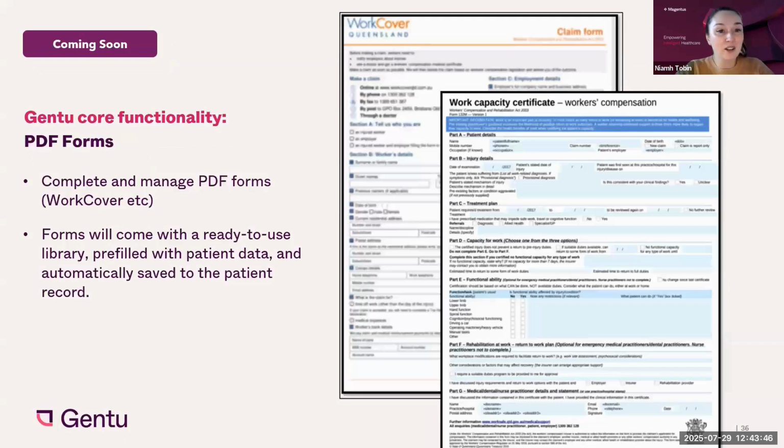We're finally adding the equivalent of custom forms. This has probably been the biggest gap that remains between Genie and Gentu, where Gentu users today have a way of achieving this, but it's not an efficient way, to be able to populate data that exists within Gentu onto a PDF document, to then print or email that document across to a third party.